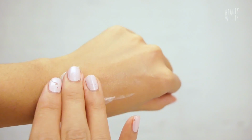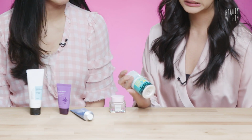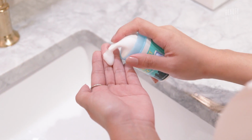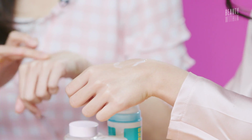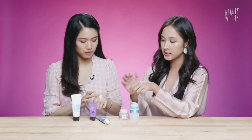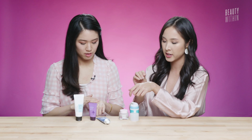Yeah. For the Summer Fridays, there's multi-use. You could use it as a wash-off cream mask, like put it on pretty thick for 10 minutes, wash it off. You can use it as a sleeping mask, or you can just use it as moisturizer. Yeah. And then this one, it's called Every Night Sleeping Pack, and it's like, once again, a very lightweight serum consistency. Ooh, it's like butter. Yeah, it's really smooth, and then it's kind of like this, actually. It blends into this like almost watery. Next one.